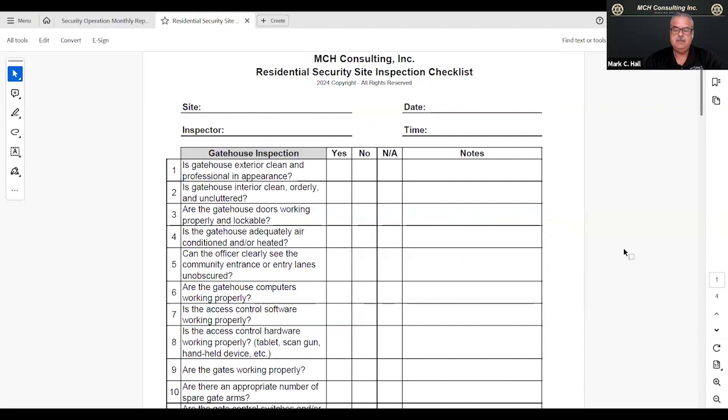So I have a saying that I adopted from an old police chief that I worked for.